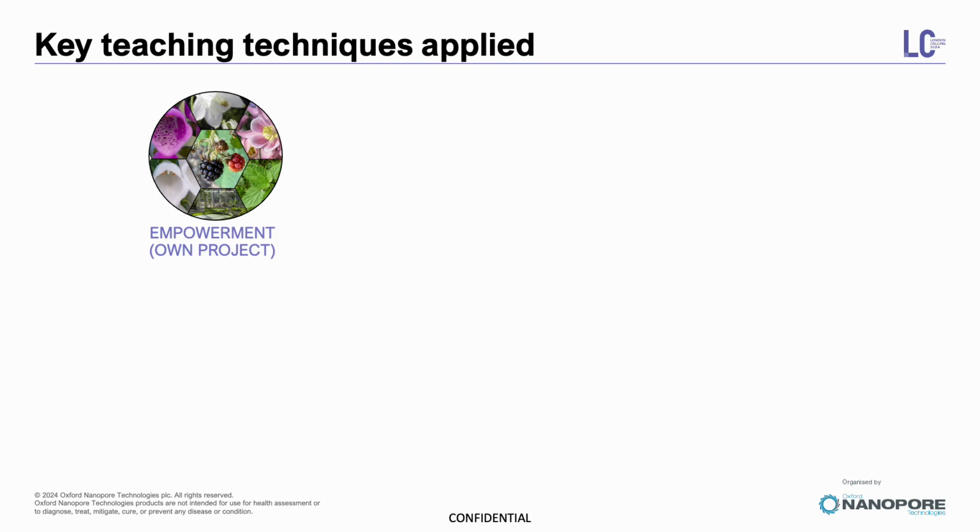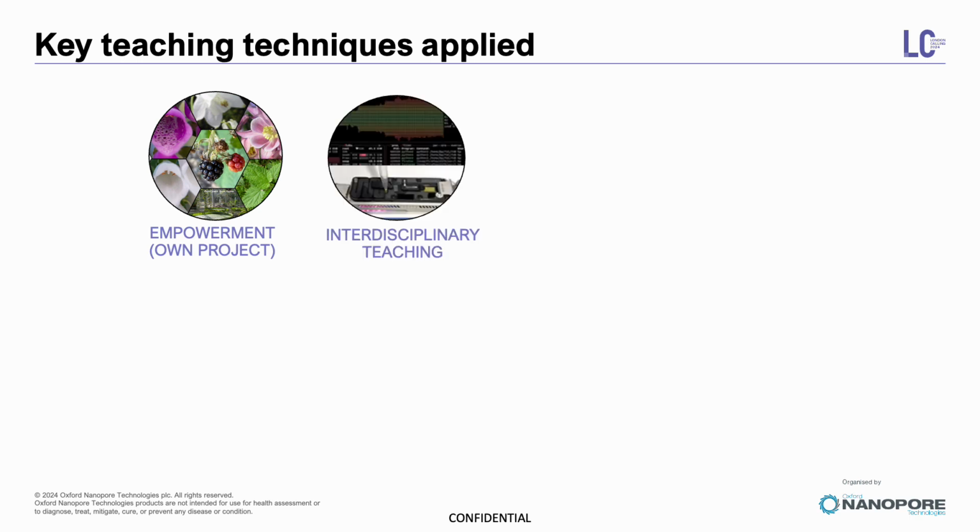Throughout the course, there were several key teaching techniques that were applied. First up, the empowerment of the students. By allowing students to choose their own project and tools throughout, it created a sense of responsibility and independence for the students. Additionally, the interdisciplinary teaching approach was a nice way to introduce students to subjects they previously had no experience in, like the computational biology, while combining it with something they were familiar with, like the wet lab.